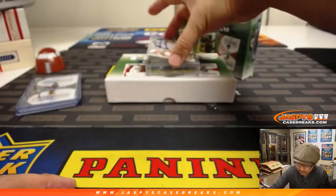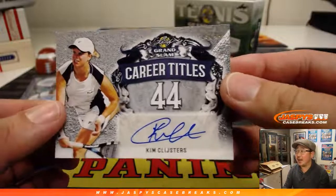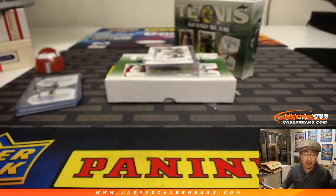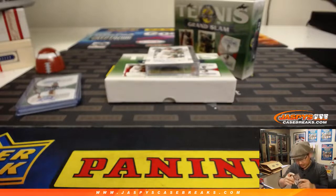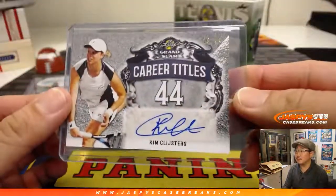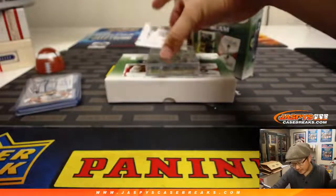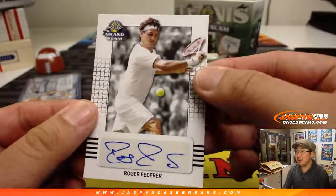Wow. And a lot of career titles. Kim Clijsters. Nice. 29 out of 44. 44 career titles. That's CT, Kim Clijsters. Stephen K. There you go. Nice one, Stephen K. Wow, there he is. Roger Federer.